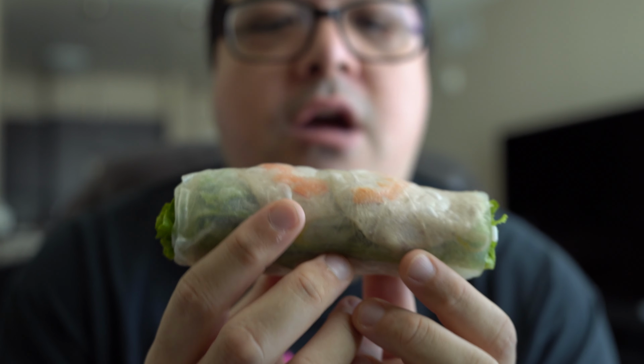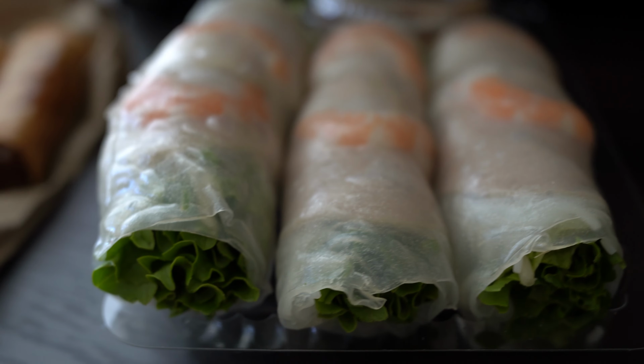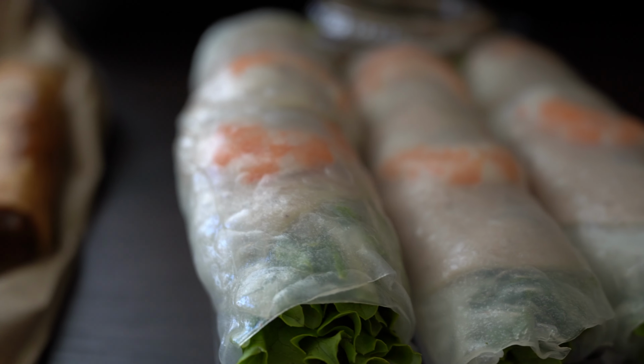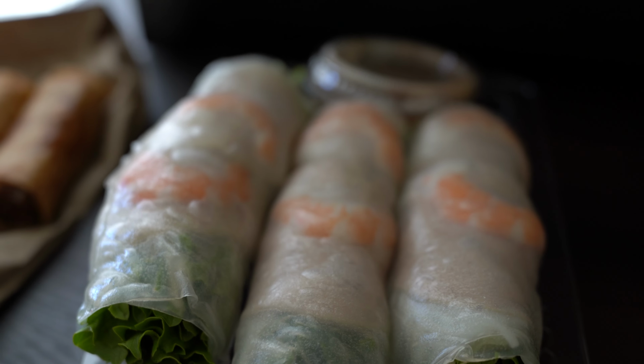The next thing I'm gonna try, spring roll. Now this is something I have had. Every time I go to a Vietnamese restaurant, I get pho, and I always make sure I get some spring rolls because for one, they taste super fresh and refreshing. And two, I love the peanut sauce that comes on the side.